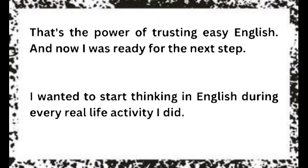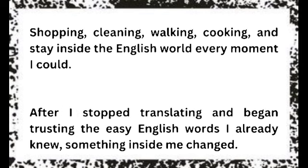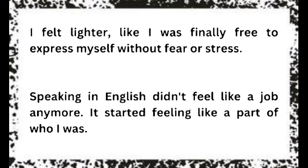And now I was ready for the next step. I wanted to start thinking in English during every real-life activity I did. Shopping, cleaning, walking, cooking, and stay inside the English world every moment I could. After I stopped translating and began trusting the easy English words I already knew, something inside me changed. I felt lighter, like I was finally free to express myself without fear or stress. Speaking in English didn't feel like a job anymore. It started feeling like a part of who I was.